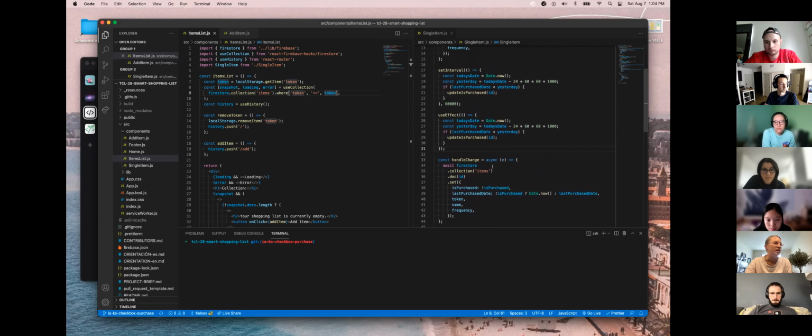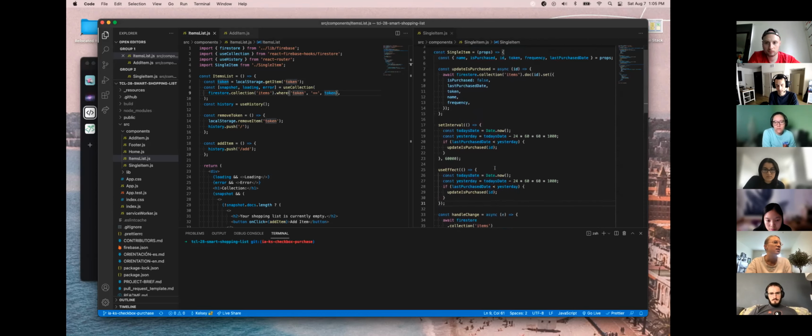And we created this handle change function so that when a user checks the checkbox, in Firebase the item is marked as purchased and the last purchase date is set to now. And then if they uncheck the checkbox, it does the opposite. It reverts to the prior last purchase date and marks the item as not purchased.